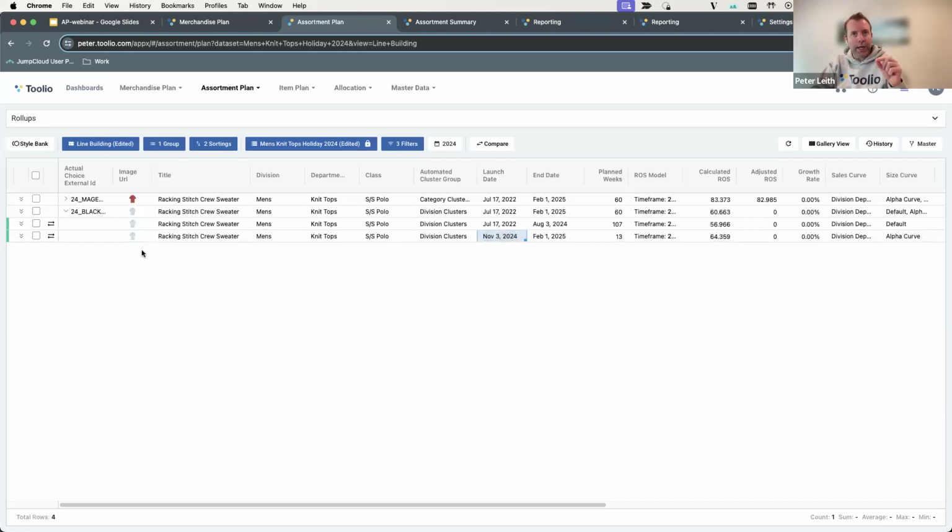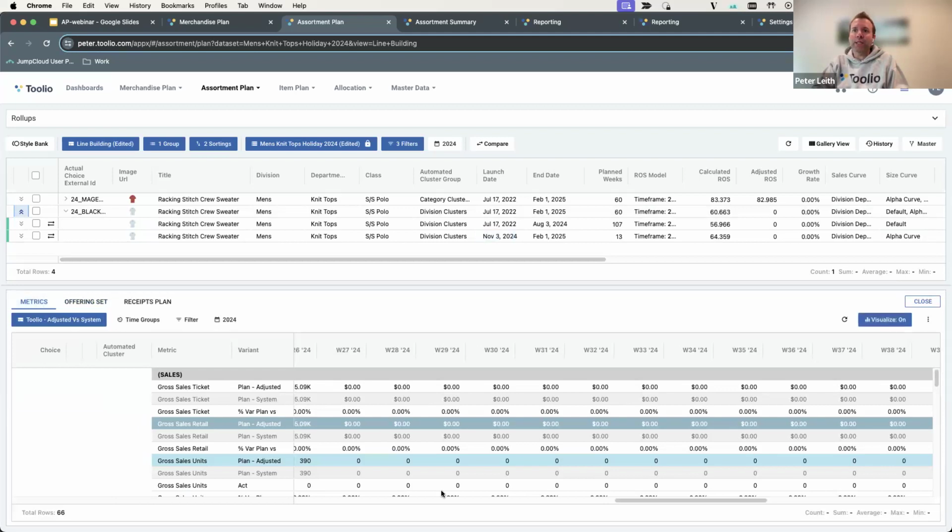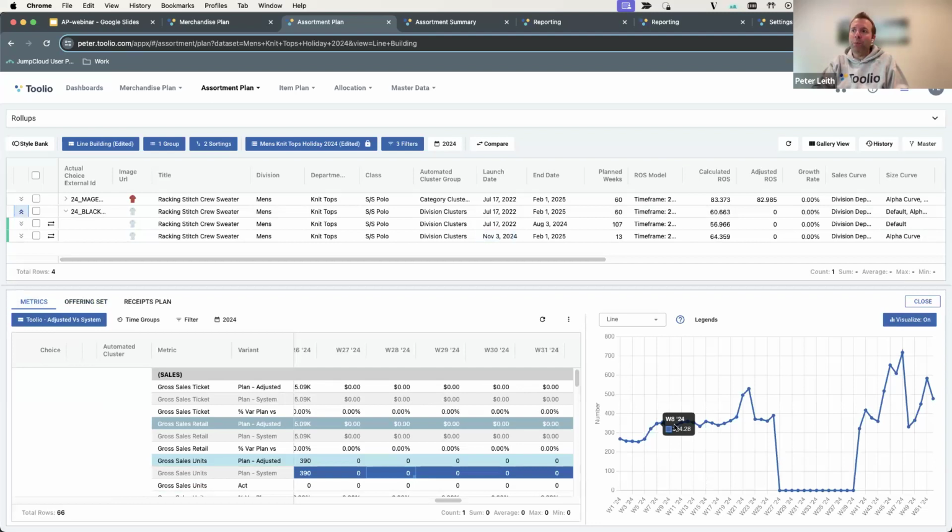What's important to understand is that these products are linked. Because I've repeated it and it's an actual product, they are linked. So not only can I group them together and see them together, I can also click on the arrow at the grouped level, and I can then see the metrics as they flow over time. So you'll see over there, my one product was selling all the way through to the end of August. Then I'm not planning to sell it. And then I am planning to sell it again in November.